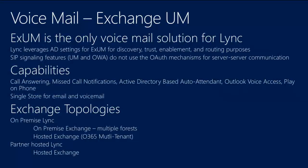Just again, the capabilities of UM, right? It's a lot of the same as what you're used to in most voicemail platforms: ability to answer calls, missed call notifications. We do have Active Directory based auto attendant, OVA, Outlook Voice Access, play on phone, right? Single store for email and voicemail. Sometimes it's a benefit, sometimes it's a negative, depending on the security of the companies.